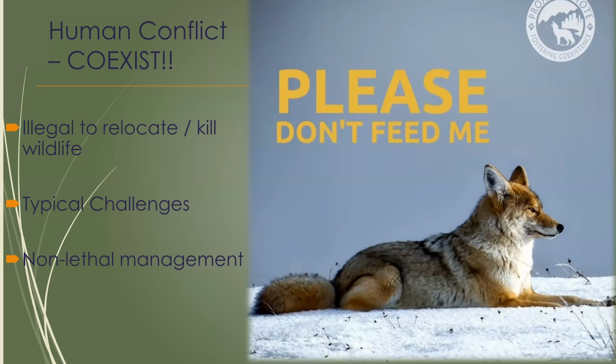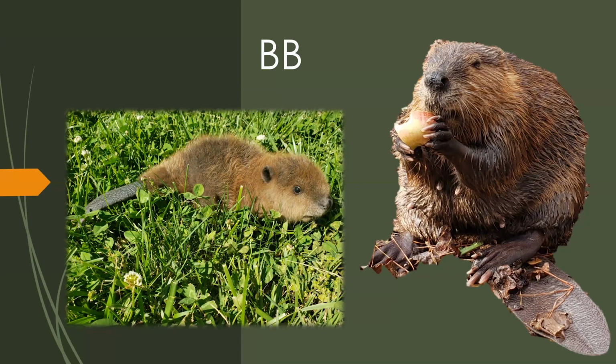And we're going to talk about some of the typical challenges that we hear often, either on the telephone, text and everything, and how we can come up with non-lethal management to be able to coexist and resolve these human conflicts. Now, one of the number one species that we get calls about are beavers.